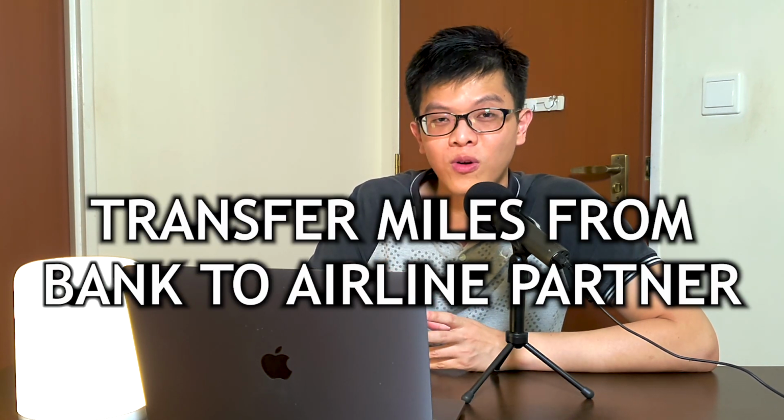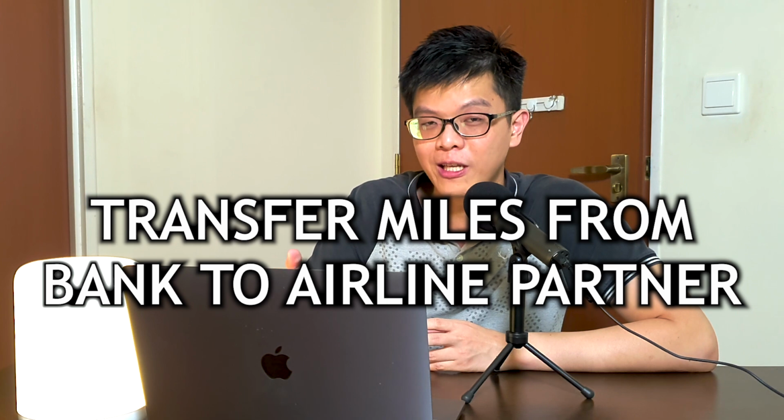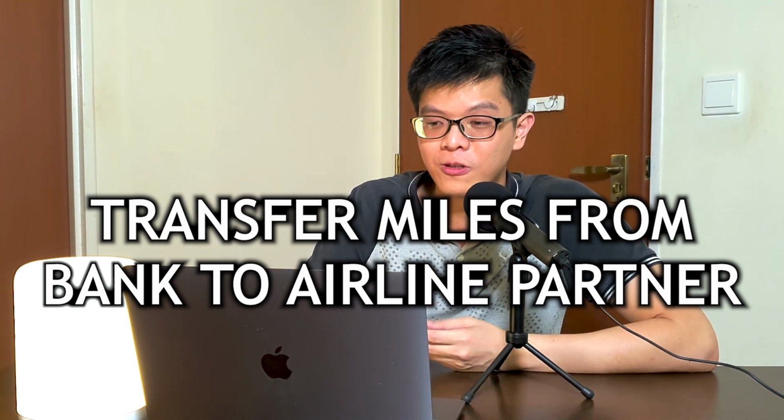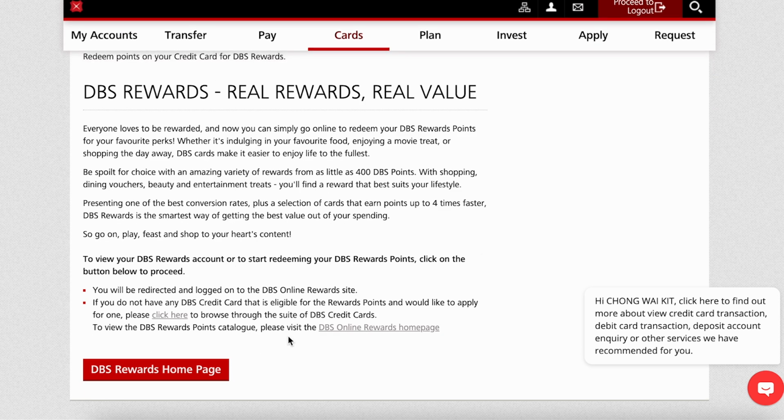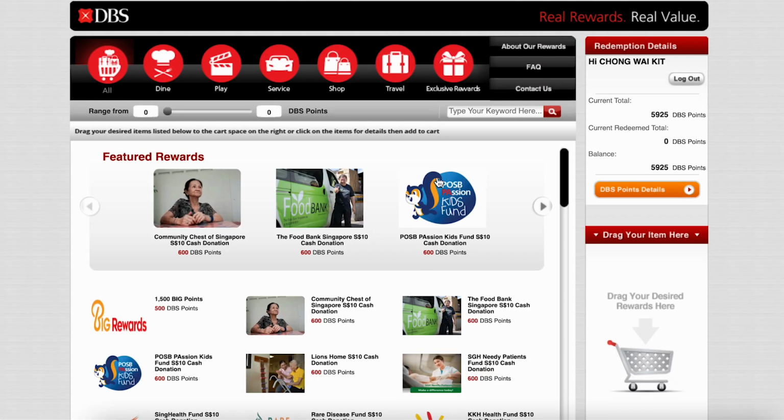Also, I want to share about how you could actually transfer the miles from your bank to your frequent flyer program. So it's very simple. Usually under your credit card, there will be a credit card rewards section where if you click into it, it's like an online e-commerce platform. So you can add to cart, and go and search for your frequent flyer program.